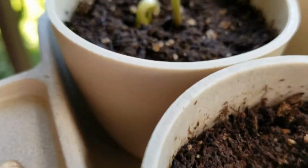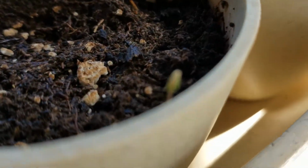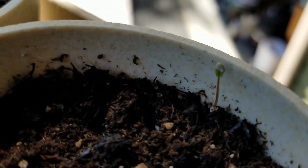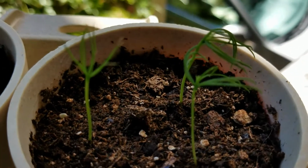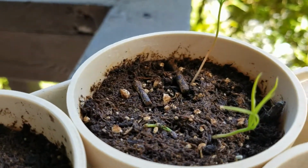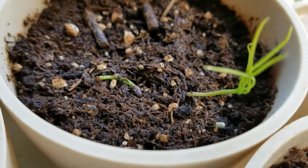Jack still doing Jack. Although there's something right there. Oops, focus, focus. Right there. But I didn't put a seed that close to the pot, so I don't know what that is. And the other guys, kind of the same. I don't think this third one is viable.